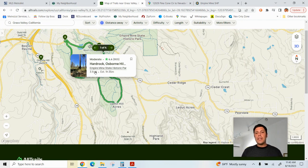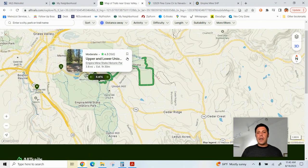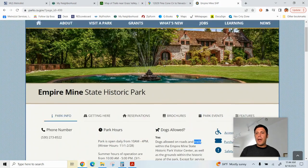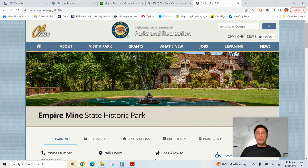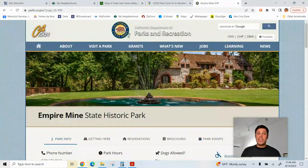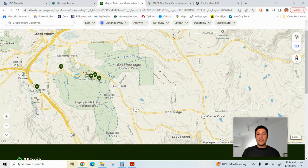It's super convenient. So there's a 3.9 mile loop, a 2.8 mile loop, a 2.4, a 3.8 mile loop. I mean, there's just an incredible amount of trails right here in the park. If you've never seen Empire Mine State Park, there is really incredible history here. There's a map of the 367 miles of mining tunnels that are underneath the area. There's just a lot of mining artifacts and that sort of thing here in this park.